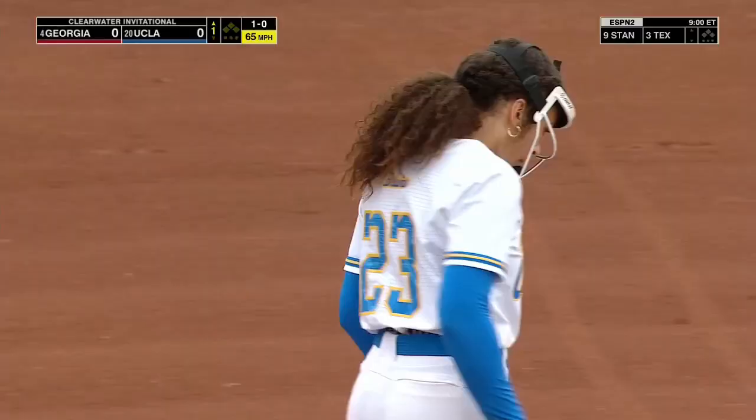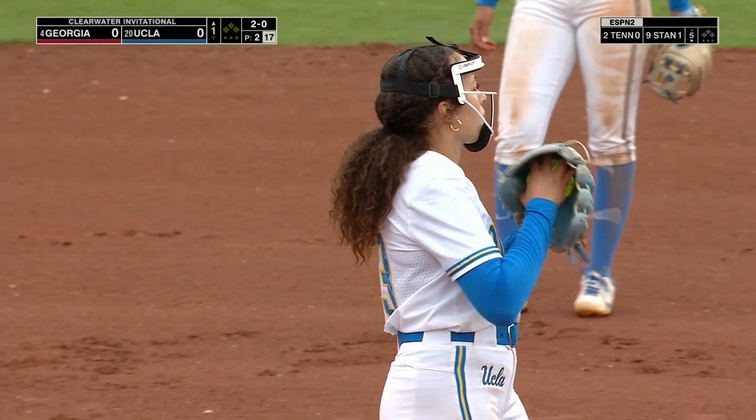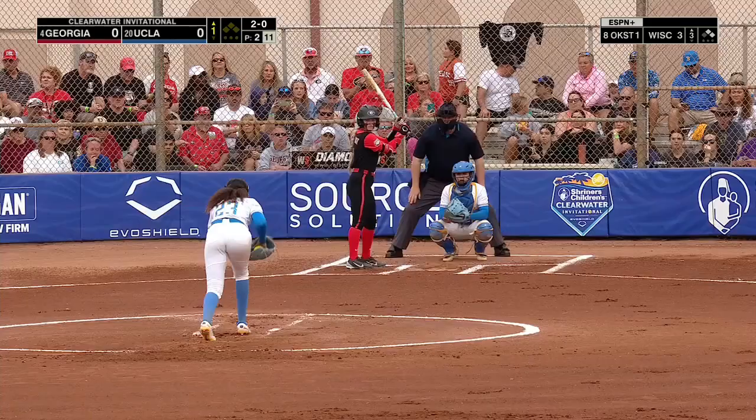The difference maker against FSU was the location of her changeup. It's a great pitch for her when she mixes it in. It keeps hitters off balance, but the location is what we'll pay attention to against a potent Georgia offense.